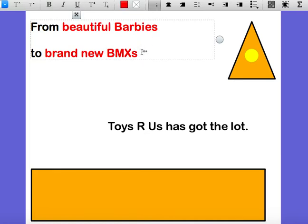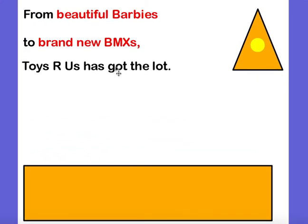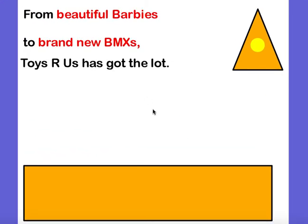So I'm just going to read out my sentence, see what it sounds like. From beautiful Barbies to brand new BMXs. And then we're going to put a comma there, because that's our subordinate clause. Toys R Us has got the lot. And as we can see, it does everything that we want it to do. It shows us a wide variety. It gives us contrasting things. It's got alliteration in there, and it's got some appealing adjectives.